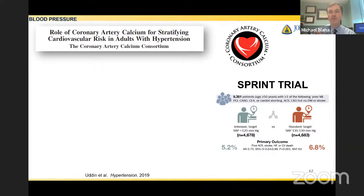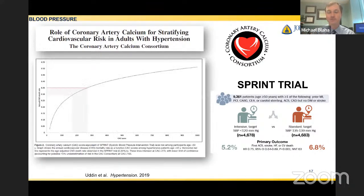So we asked the question, well, in primary prevention, what calcium scores will give you the risk equivalent to someone who would have been enrolled in the SPRINT trial? And that's what's shown here. This curve shows a linear relationship between the calcium score and CVD event rates, in this case, mortality rates. In this study, a calcium score of about 250 gave you the risk equivalent of that of someone enrolled in the SPRINT trial. And we suppose then that the patients who have just as high a risk as those patients in SPRINT probably will benefit from tight blood pressure control. So I think this is starting to build the case that maybe we could even use the calcium score to decide about blood pressure goals in patients in our primary prevention clinics.